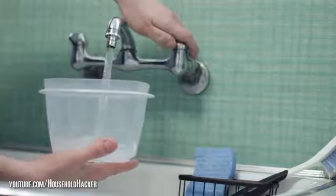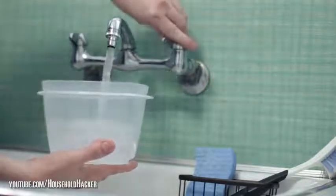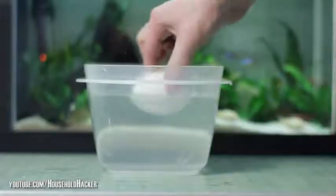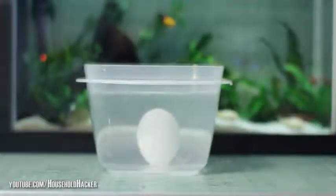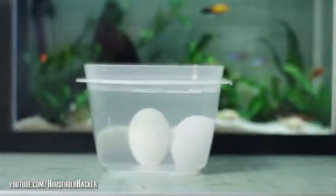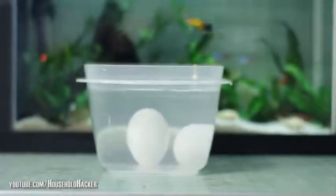Sometimes it's hard to be sure if your eggs are still good or not. Simple way to test this is by filling a small clear container with water and carefully dropping the egg in. If the egg stands up on its small pointy end, then they're still edible, but they're getting a bit old. Be careful. If the egg lays right on its side, then you, my friend, have some fresh eggs.